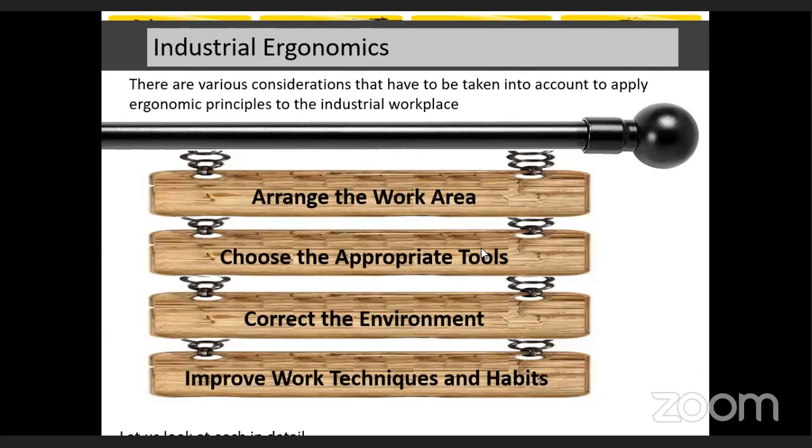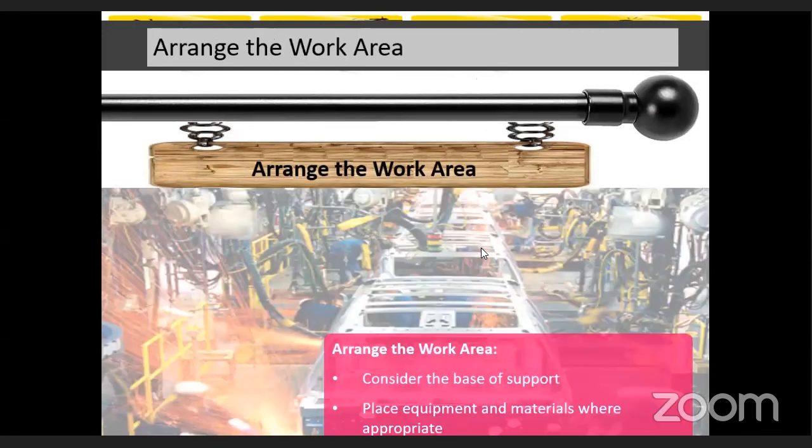There are various considerations that have to be taken into account to apply ergonomic principles to the industrial workplace. Number one, we must arrange the work area. The work area must be well arranged. Boxes and whatever must be well stacked. We must choose the appropriate tools. Appropriate tools must also be used. Then we must also correct the environment, improve work techniques and habits. So let's look at them one by one. Arrange workplace.